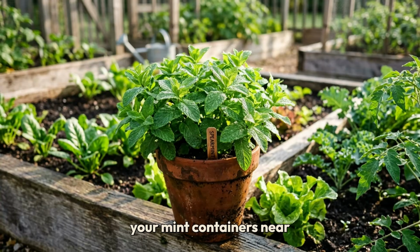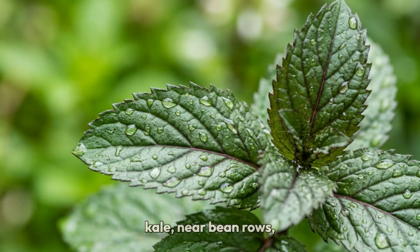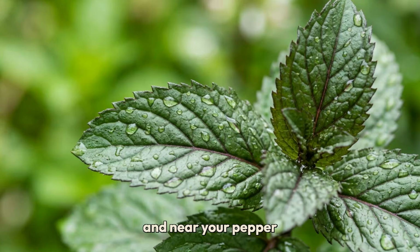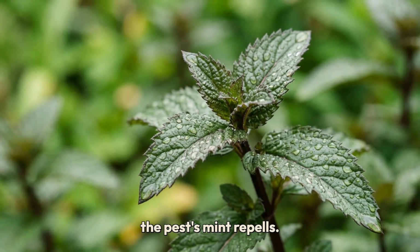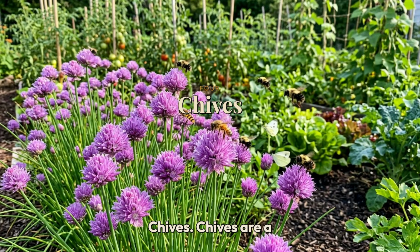Place your mint containers near brassicas, like cabbage and kale, near bean rows and near your pepper plants. These are the crops most targeted by the pests mint repels. Plant number 4 is chives.